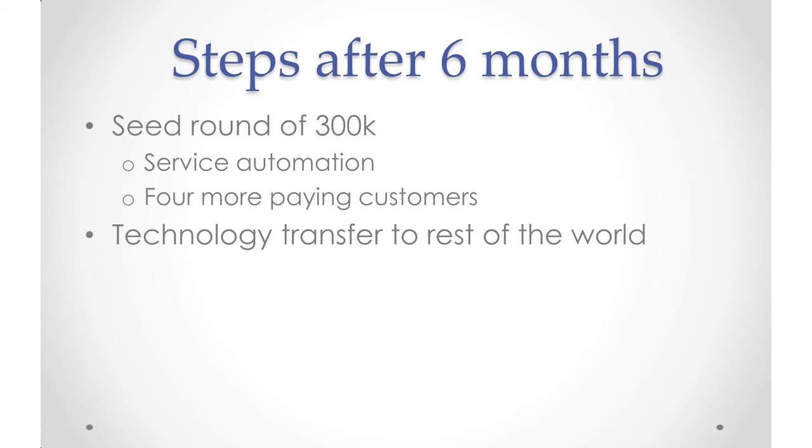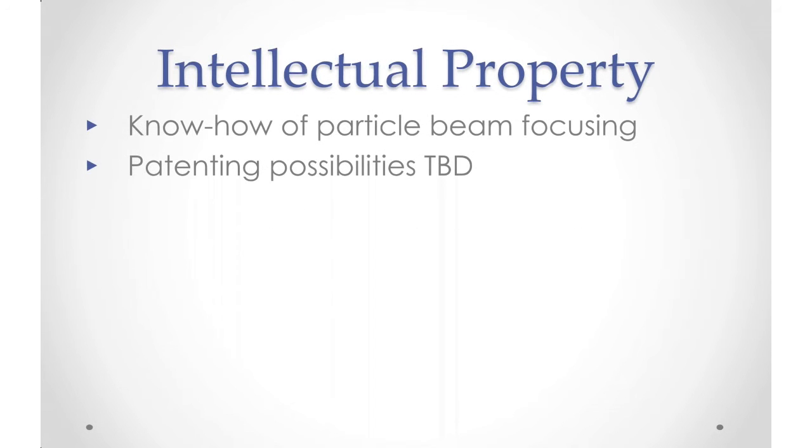And finally, just a brief note on our IP. Our IP consists of our know-how of particle beam focusing. This nuclear reaction analysis method I mentioned has been around for quite a while, but in 50 or 60 years of its existence, we are the first to successfully be able to focus this beam of particles to create an accurate analysis tool. And as we are a very early stage startup, we are currently still looking into our patenting possibilities.